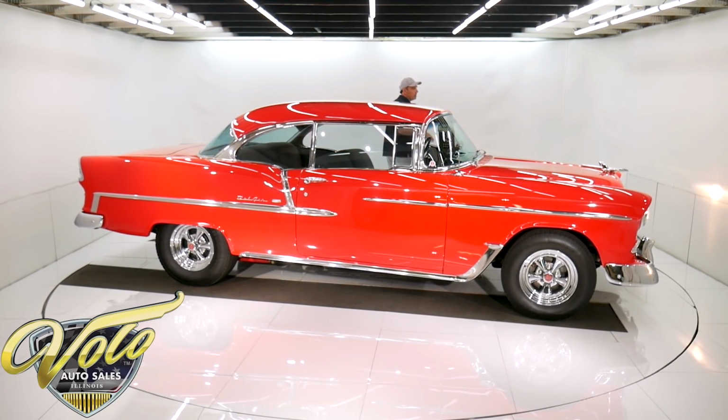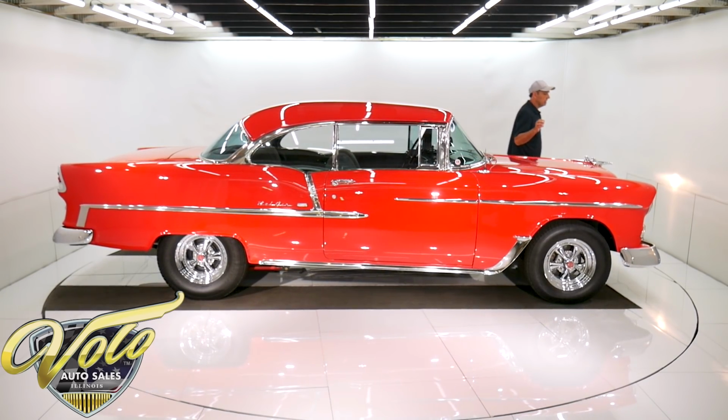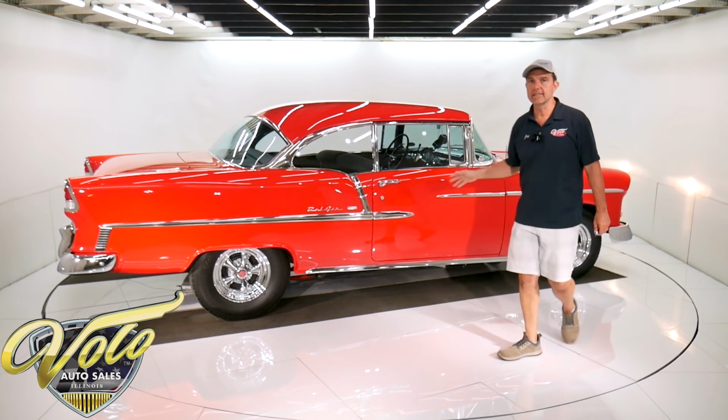I've specifically been looking for 55 to 57 Chevys lately. I've seen a lot of them that don't compare to this. I've seen them in the same price as this that aren't anywhere near as nice.